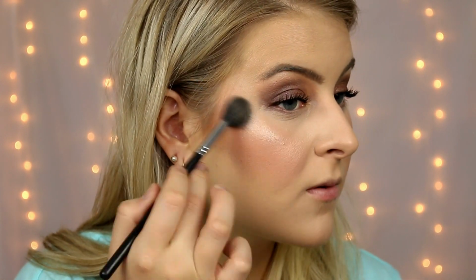e.l.f. Baked Highlighter, the shade Moonlight Pearls. Like I said, I really scraped off all the top because it was really dry. I couldn't get anything off of it. And it seems to be working pretty well now. It actually looks really, really pretty. So let's pop it right there. So just to kind of tone down that highlight, just because I haven't really been into a super blingy highlight anymore, I'm just going to go in with my complexion brush and kind of meld everything together.